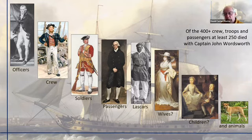And yes, there were wives and no doubt children, and apart from the animals for food, there were, to our knowledge, 2 dogs, because we have seen the bones of the dogs who were carried on board, probably living all their lives on board as ratters.